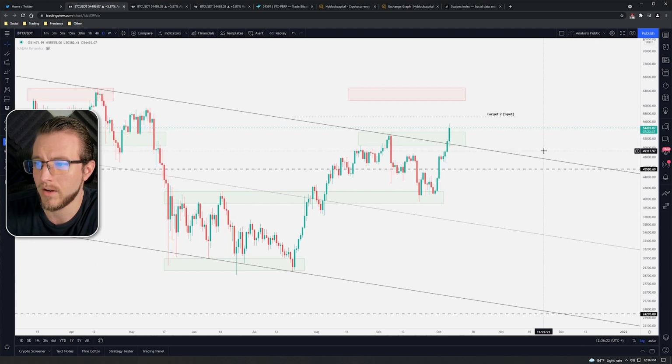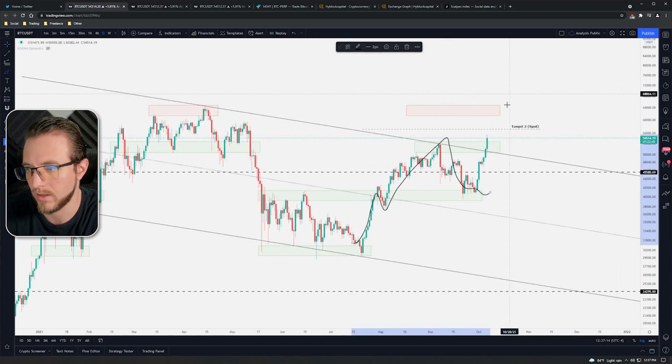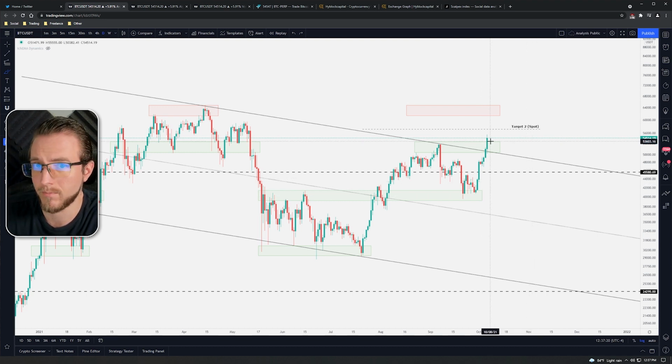Now, on the higher time frame, for an extension of this, like let's say that this is a massive wave 1, this was a wave 2, and we're starting a wave 3. A lot of you guys are Elliott wave chartists, so I like to kind of give you guys an idea of like, okay, where are we going with that? Breaking above this, really solid. Closing a daily candle above 52,700, even more solid.